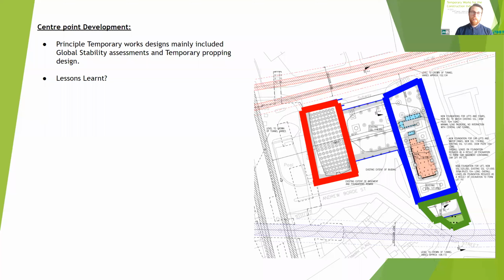So that's been the Centre Point development in a nutshell from a temporary works standpoint, really. We've covered the principal temporary works designs, which mainly included the global stability assessments and the propping that ensued to ensure that global stability was maintained during the works. Lessons learnt.